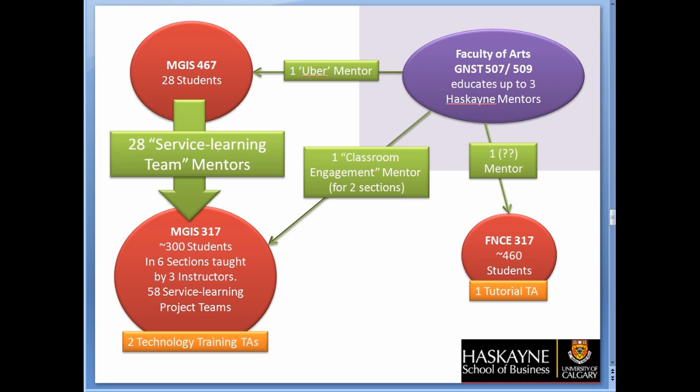They're taught over 6 sections, over 3 instructors. They have 58 project or service learning project teams in that course. Each of the mentors is mentoring on average about 1 to 3 of those teams. Those teams range from, I think, a small of 3 students to a big of 6 students, since I don't like teams of 7 students. It just gets way too complex. We also have a couple of TAs involved in that course.